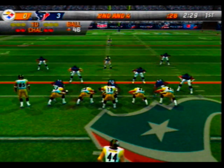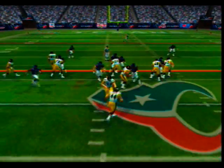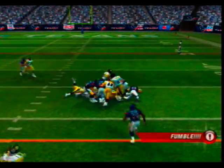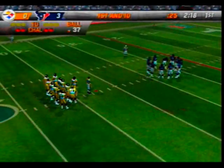Hollings, the lone back. In this direction. Fumble. The Texans pick it up. The fumble is recovered by the defense. Those eyes and reflexes are still working just fine.